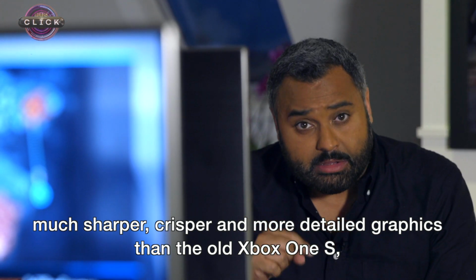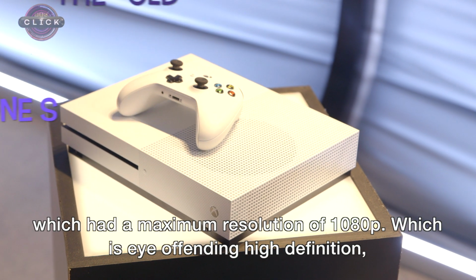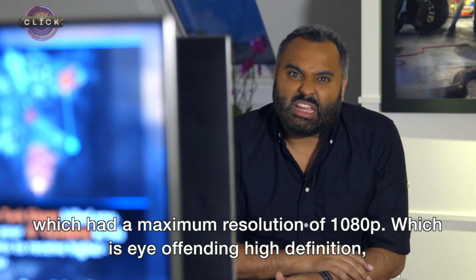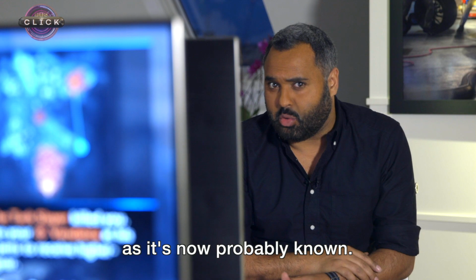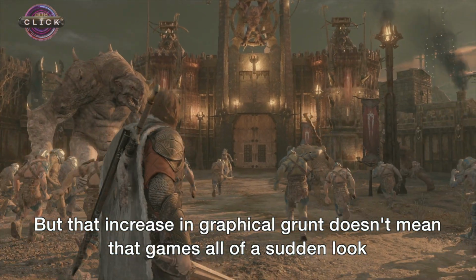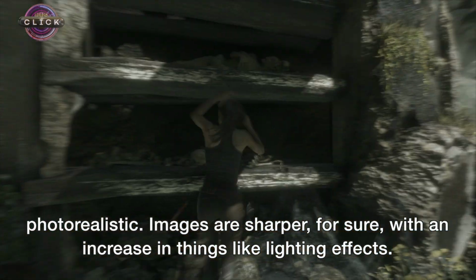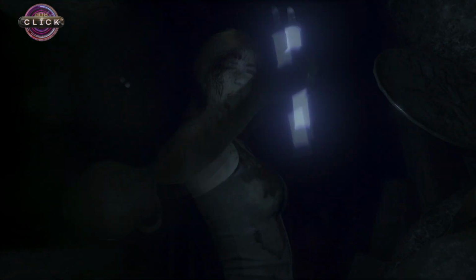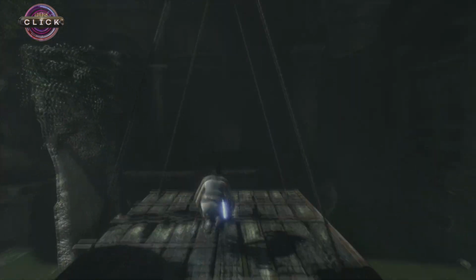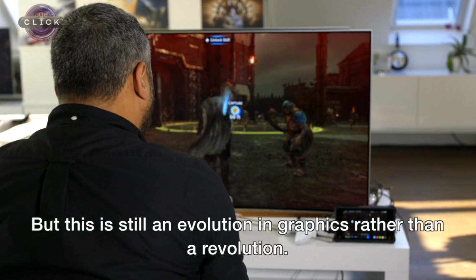detailed graphics than the old Xbox One S, which had a maximum resolution of 1080p, which is eye-offending high definition, as it's now probably known. But that increase in graphical grunt doesn't mean that games all of a sudden look photorealistic. Images are sharper for sure, with an increase in things like lighting effects, detail, and faster frame rates. But this is still an evolution in graphics rather than a revolution.